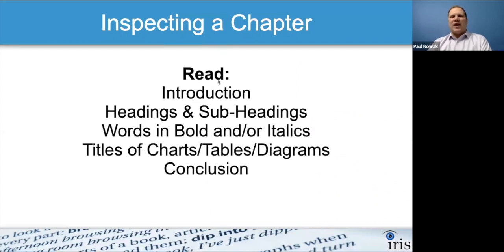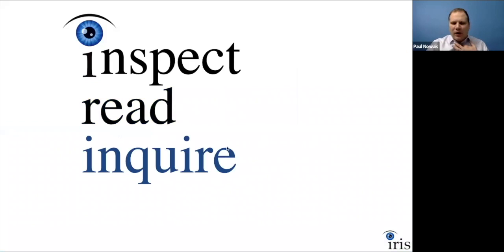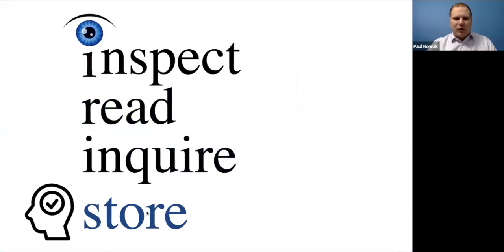But when you're inspecting a chapter, it's the introduction, headings, and subheadings. You're reading boldface words, italics, anything popping off the page, basically. And then when you get to the end, you read the conclusion. Then you read. Notice what's going on here. Remember we said repetition's important. You inspect. By the way, after you inspect, you should probably take some notes, and then you read. And then you inquire. And then you figure out how you're going to store the information.